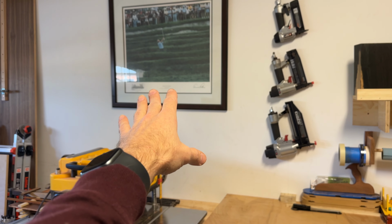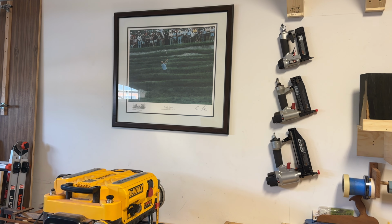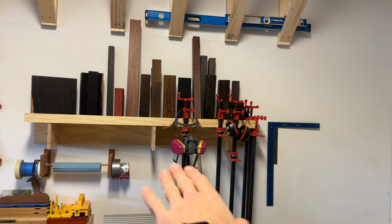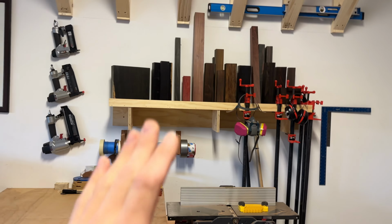On the wall, we've got Arnold Palmer in the church pews at Oakmont because I had a former life as a golf obsessive. That's a story for another time. Nail guns on the wall. You always need your nail guns. And then clamps, PPE, framing squares, and my favorite part of the shop. Before we get into that, I love wood.